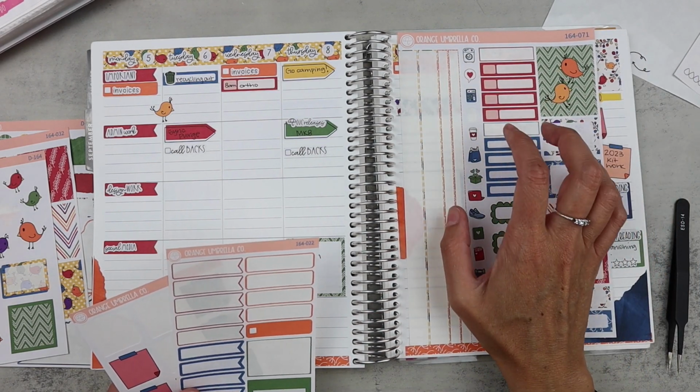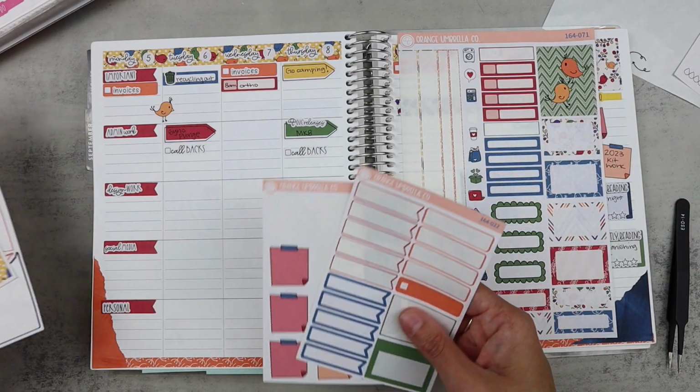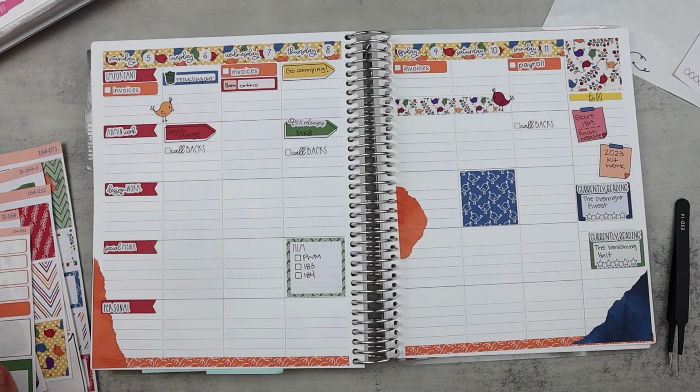So if there's anything small that you guys would like to see on this, let me know. Or any of these other sheets too. Like I said, I'm not going to be doing anything major. I just need to get through this month.